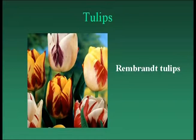These are the Rembrandts. The Rembrandts are sometimes called broken tulips, meaning the color has been broken. They've taken the virus out of them, but it used to be that back in the 1600s and before, when they were having wars over tulips, the broken tulips, those that showed variation in color like this, sold for extremely high prices. Houses, farms for a tulip bulb.